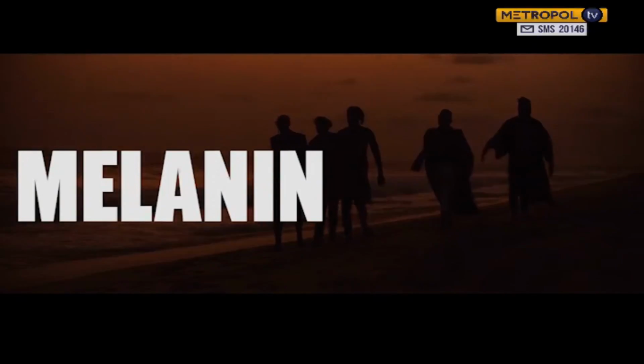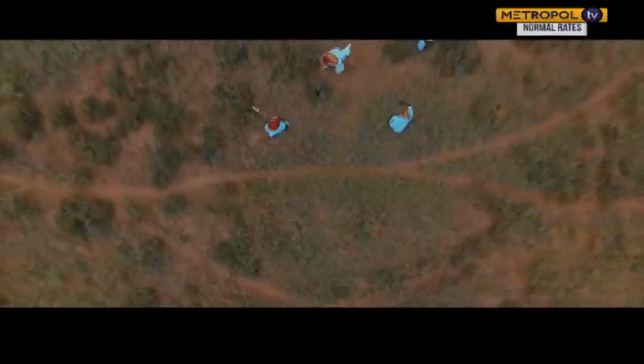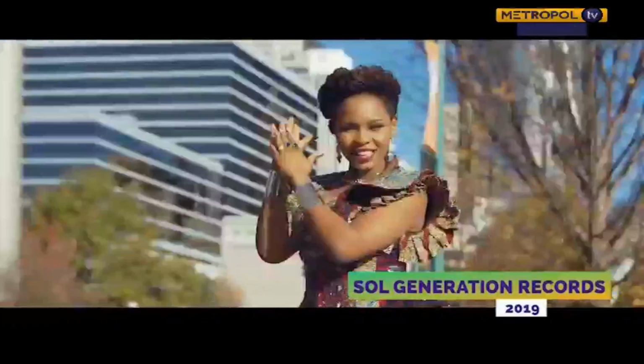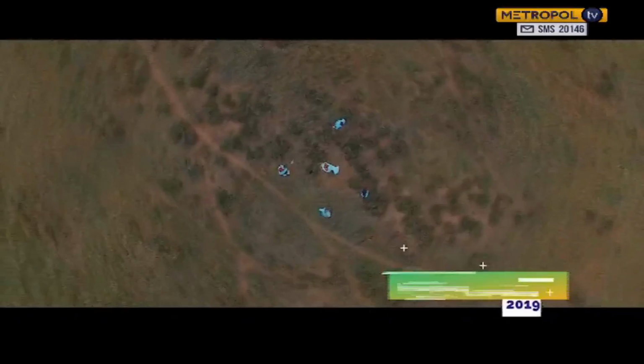In 2019, Sauti Sol started its own music record label, Soul Generation Records, an investment in the Kenyan and African creative industries 10 years after building one of the most structured independent African music brands.